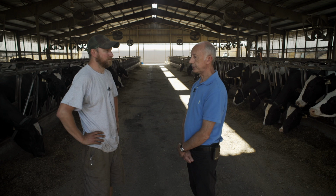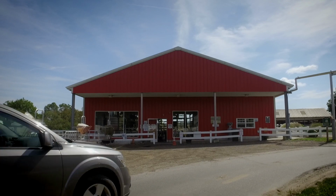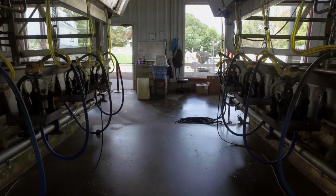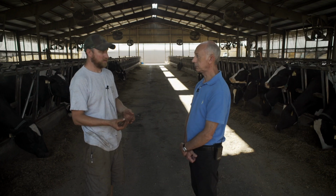And you hook them up to machines? Yep, the milking process will start. We have the parlor set up with 10 machines on one side and 10 machines on the other side. The cows come into the parlor, 10 cows on each side, and the operator will dip them with an iodine-based antibacterial to kill anything that's on the teat end.